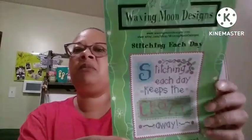And then yesterday evening, I always have an activity, a commitment on Friday evening. So I always try to find something that I can stitch on that is fill in, very little counting, all of that. And so while I was looking for something to work on, I remembered Stitching Each Day, which was my May mental health SAL, my mental health stitch.